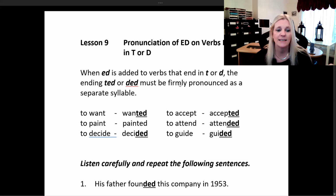To decide, it ends with a DE, same thing if it ends with just the D, decided. To accept, accepted. To attend, because it ends with a D, we pronounce it separately, attended. To guide, guided. Is there anything easier than that? No, except all the other pronunciation lessons that we put up.